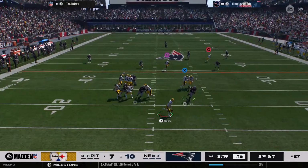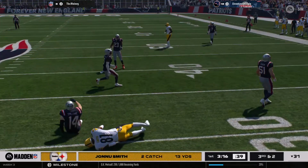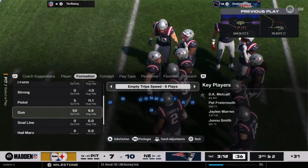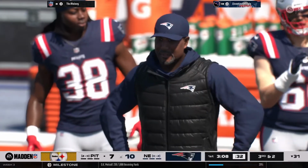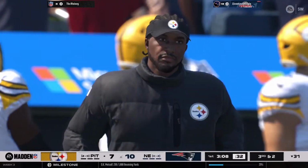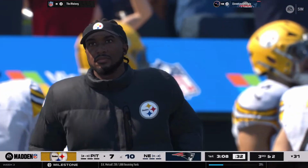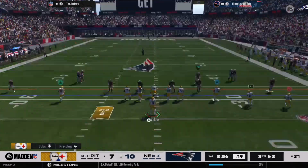Howard now off the bootleg. That's caught by Smith on the right side. Was brought down. That pass is going to pick up 4 and bring up 3rd down. A bit of a quick hitter here, and what you're hoping for, Mike, is that the defense can't react quickly enough because the ball's coming out so hot. But they knew it was coming, and they end up holding them to just a short gain.